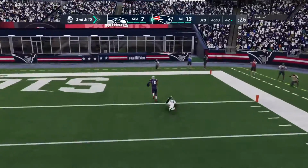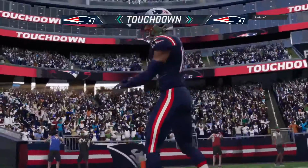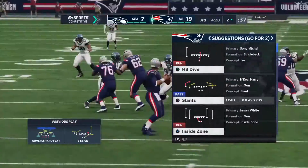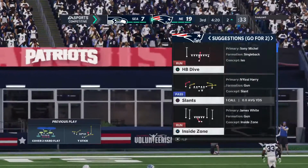And this is caught, and all the way in. Touchdown, New England. Damiere Byrd, 58 yards. And the Patriots, they add on to their lead.